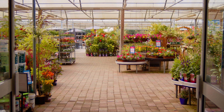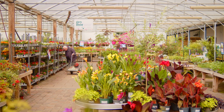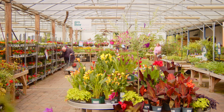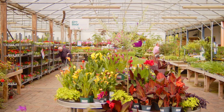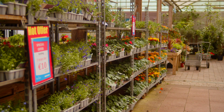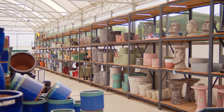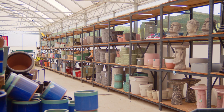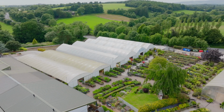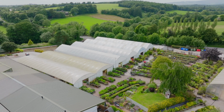Absolutely. And once you've entered that area and you walk straight through to your plant section, you have done a lot of extending that area, haven't you? So your indoor space for your pots and for your plants is quite extensive before you step outside at all. Yeah, it is. We opened up a big four tunnels. We extended four tunnels in 2020 after the first lockdown in COVID.